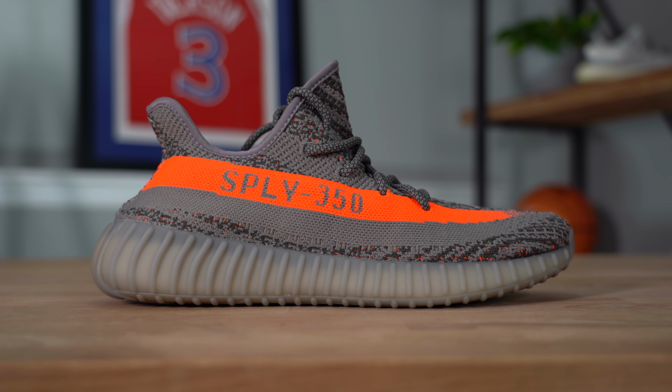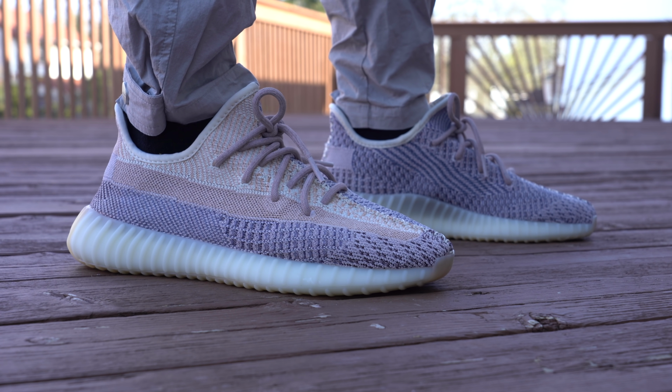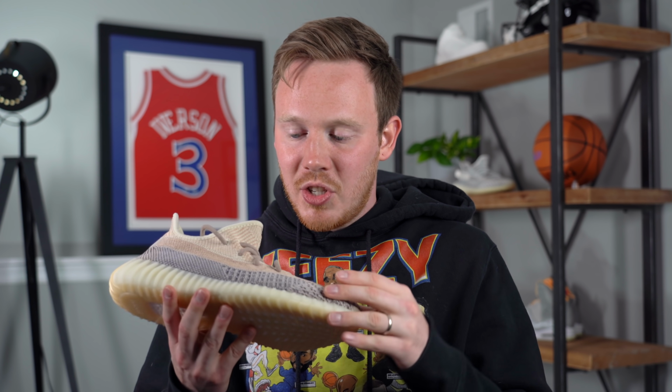In addition to that, the newer 350 V2s also feature this new quarter panel on the top half of the lateral side. And in most cases, this quarter panel is the same color or a similar color to the side stripe. In a few of the first colorways that made this change on the shoe, it kind of made the sneaker look like a shoe that had a multicolored look.